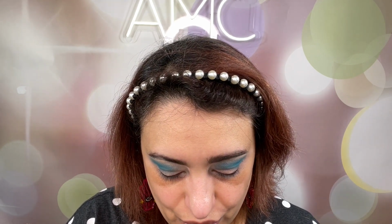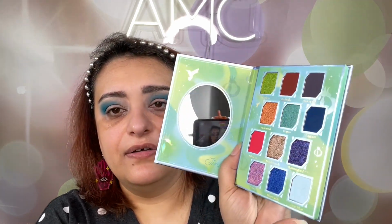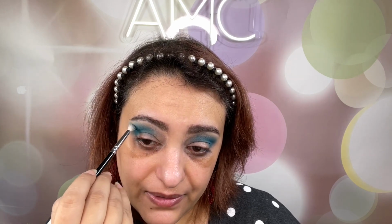And then I'm going to take a clean brush, which is my Zoeva 224, and I'm just going to blend this out and soften it around the edges. So now I think the pigmentation is there for both the eyes. I'm using my Sigma color switch, and I am just going to go in with the same brush, or rather the other one, and take the color Clear Blue, which is the lightest blue in the palette, just to soften it up a little.